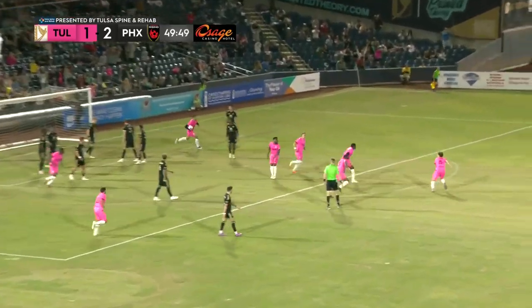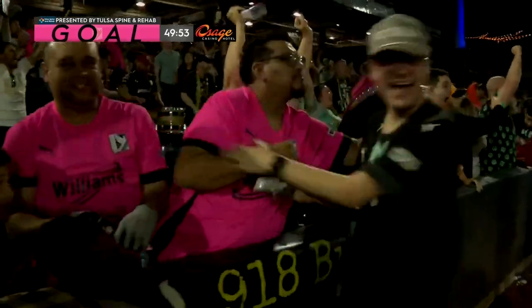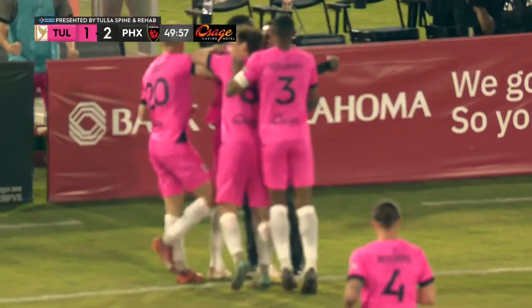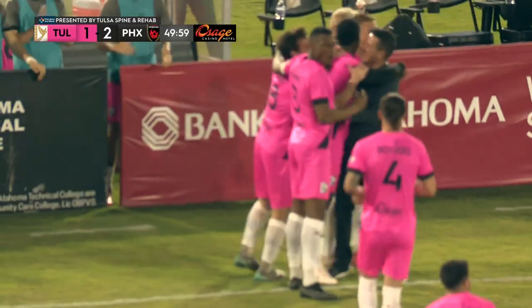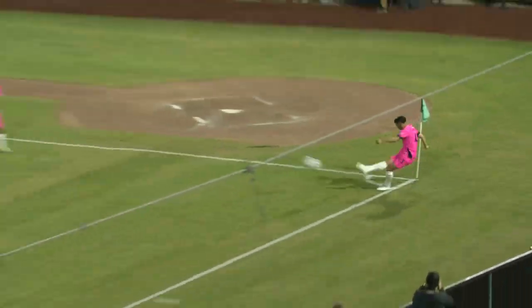What a corner from Justin Portillo. What a header from Edwin Lasser, the Colombian, the newest recruit. And it's only taken 4.5 minutes, and FC Tulsa are back on level terms. FC Tulsa 2, Phoenix Rising FC 2.